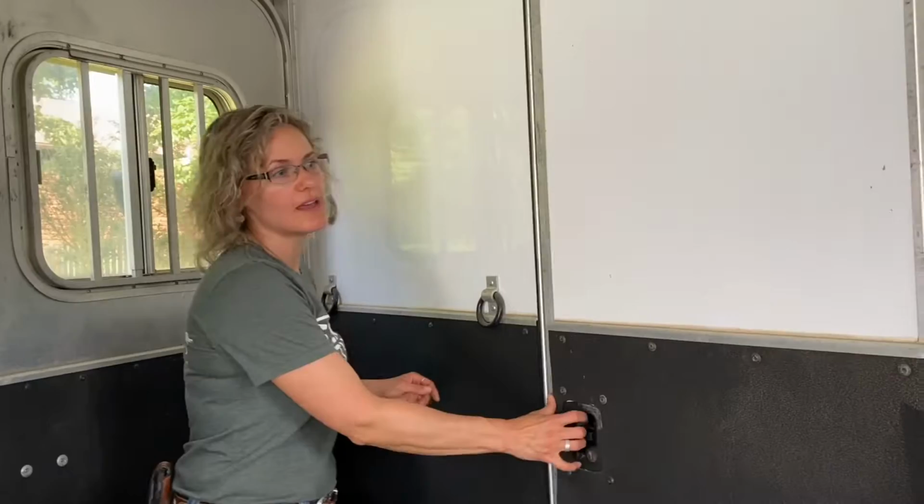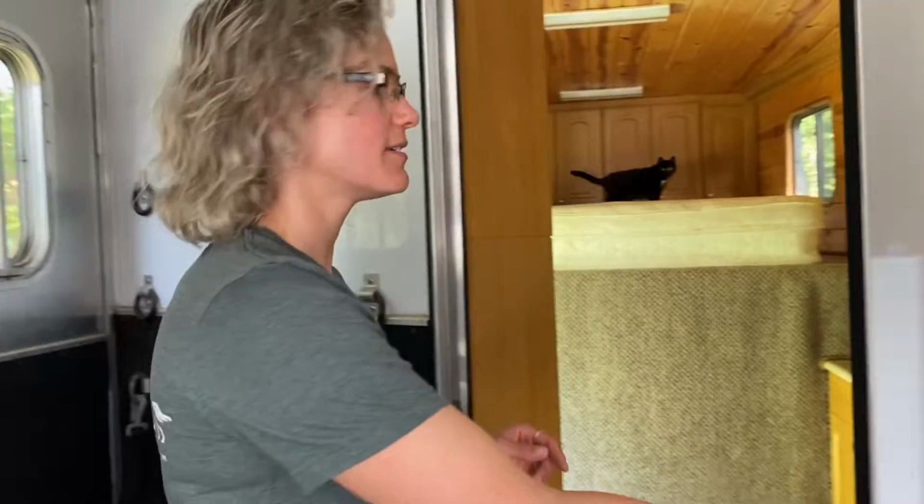being out. They can't get out from the inside. There's no latch on the inside to get out there. But if I were loading horses and needed to be able to come out the front, I can. And then it goes right into the front.